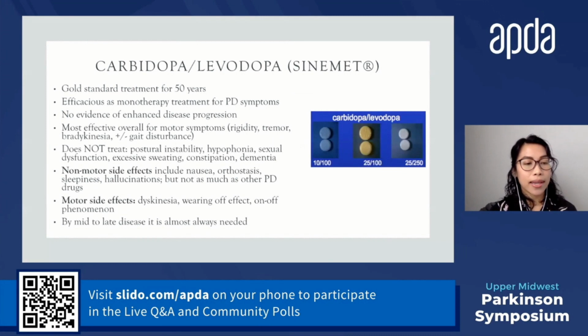As mentioned in the other slide, it is efficacious as monotherapy for patients with Parkinson's disease symptoms, and there's no evidence of enhanced disease progression with this medication, either starting it or being on it. It's most effective overall to treat motor symptoms of Parkinson's disease, and that includes rigidity, the tremor, bradykinesia, as well as gait disturbance. I say plus or minus because this has variable effect on patients for improving their gait.